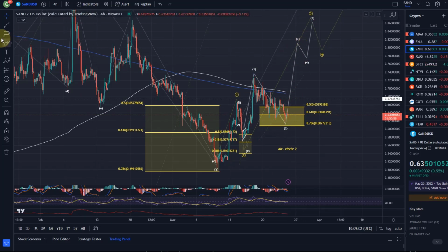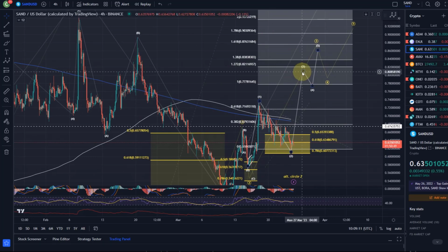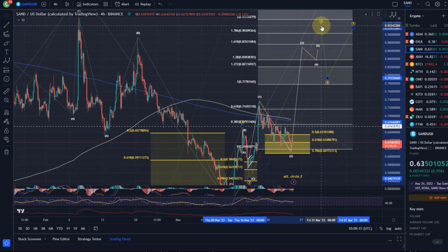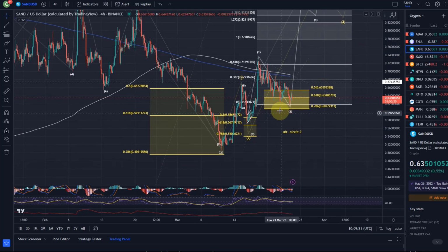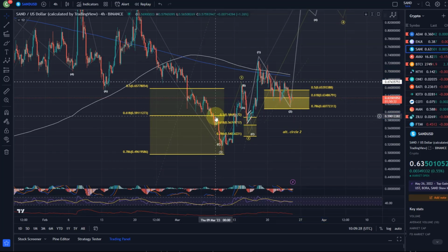Cryptos turn around at an instant. Should it turn around from here and start to rally, then this third wave would play out. And we're talking here about the 1.618 extension of around 87 cents for the white third wave. And the yellow third wave should then take it to an extension, maybe around 93 cents. So let's see. For now, the market is looking a little bit tired, and it looks like it might need a little bit more of a retracement. However, we see these bullish divergences, so it's worth observing that over the weekend.